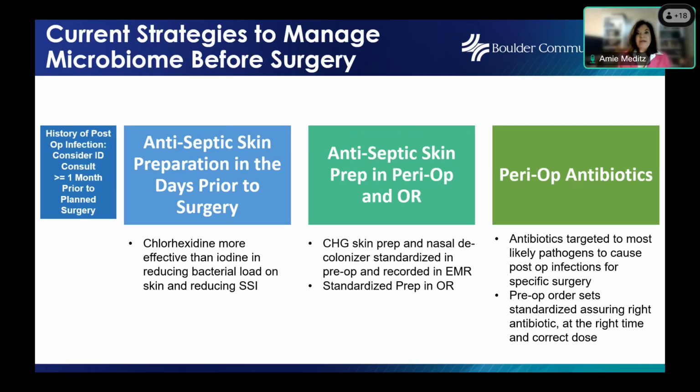In addition, patients are going to get perioperative antibiotics. These match with what we are expecting as possible post-operative infection, and this is based on the type of surgery that they're getting. This is in order sets, and it helps providers know what the dosing is also. Some of the doses change depending on patient's BMI. If you're interested in knowing more about this, these are in our antimicrobial stewardship book, and you can look at what are the expected bacteria as well as what the perioperative antibiotics are.